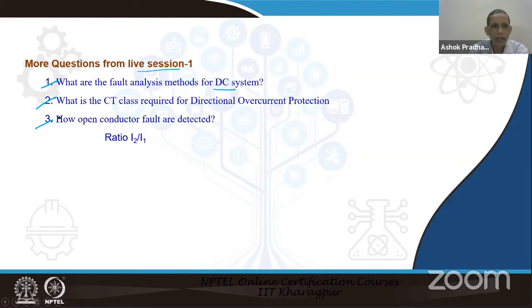The third question is on how open conductor faults are detected. There was a question last time about how open conductor analysis can be carried out, and that is already discussed. Now this question is on how open conductor faults are detected by the relays.